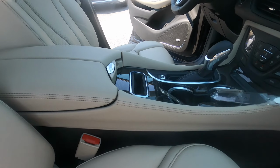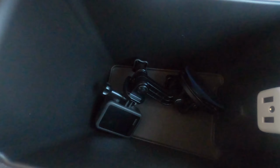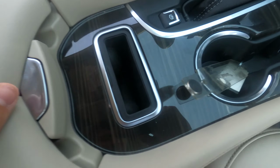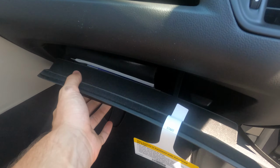Let's talk about your storage. First of all, in the center right here, press that little button and you will see a pretty decently sized storage area right there, complete with 2 USB ports, which is awesome. You have a perfect area for a phone there. 2 cup holders, they do have some little rubber grips in them to hold your phone in. You have a nice little area right here that could be used for a phone.